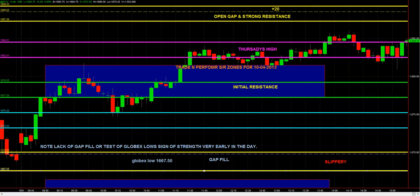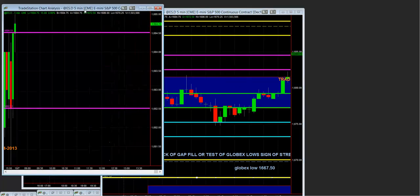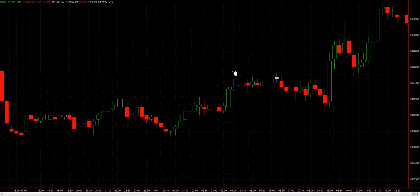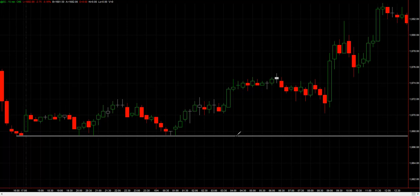The other piece that I found very interesting was, and let me see if I can find it quickly, the overnight clues. Okay, so if I'm looking overnight, the first thing that I notice is that, first of all, this is where we closed, and from where we closed, we came down and tested, but never traded lower. In addition, the highs were getting consistently higher through the course of the day.